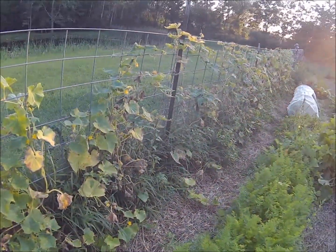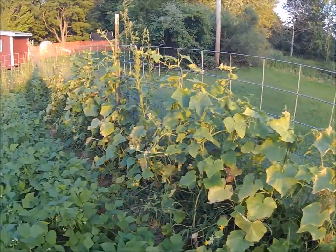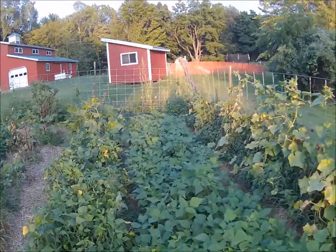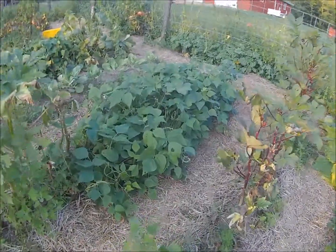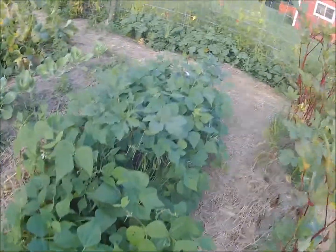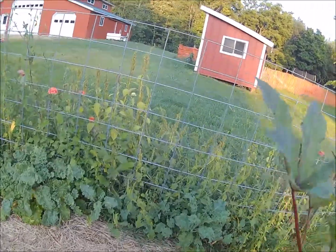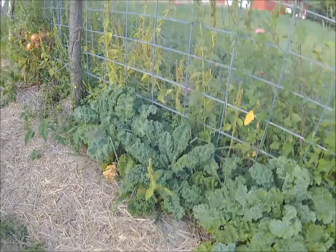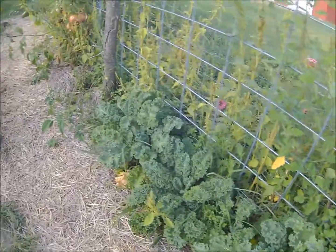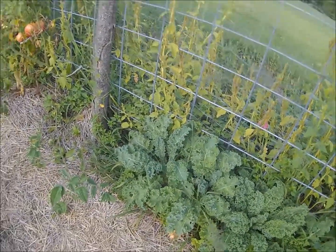Cucumbers have been tough, but they're consistent. Once again, plant enough of them, and you'll be able to fill your table. And another little bean patch coming along here. Kale's coming in nice, and as long as I keep a fence around it, we'll pick that kale until it gets covered in snow. Kale is really good with that snow.